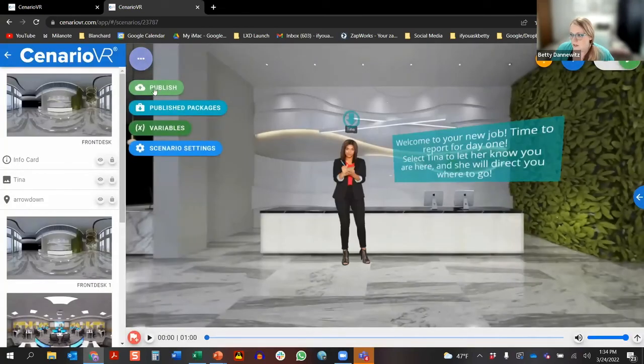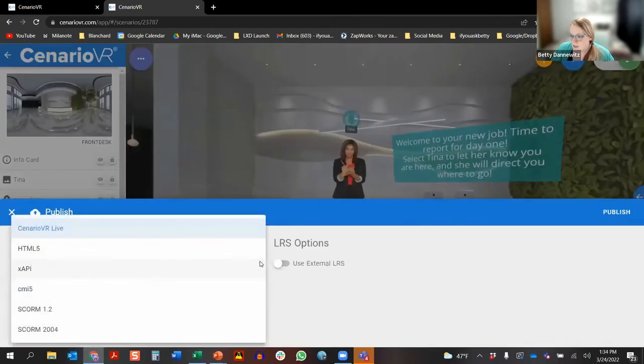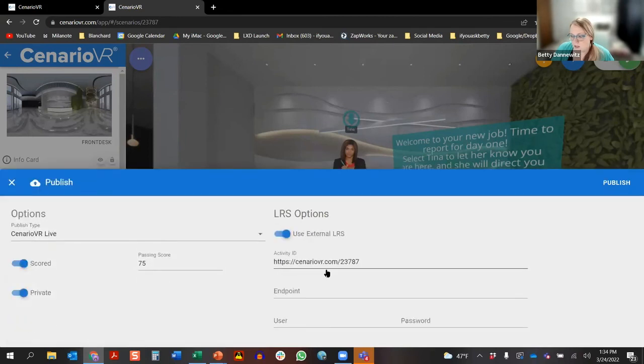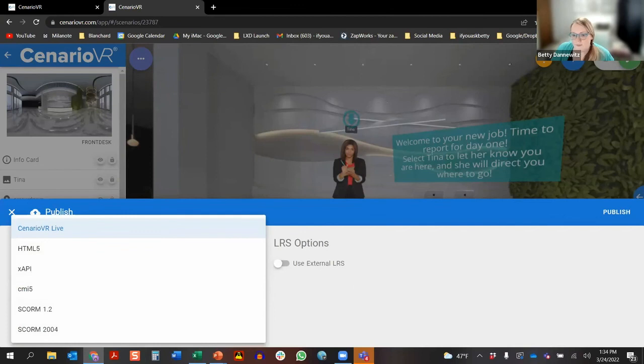So we go in here and we click on publish. And so we can publish this scenario. Oh, it is SCORM, I'm sorry. I was thinking HTML5. We can do HTML5. We can do xAPI. We can do SCORM, CMI. If you're using an external LRS, you can pull it in this way as well. Lots of flexibility there. Thank you, Stephanie. I was thinking HTML. I was not. Yeah. Anyways.